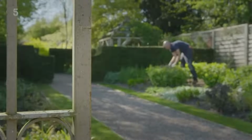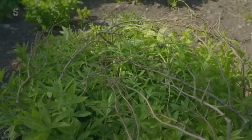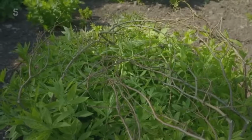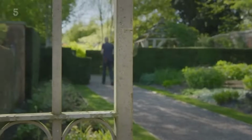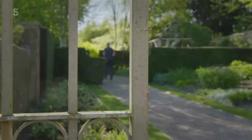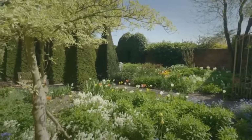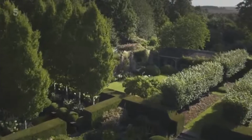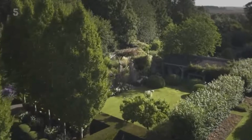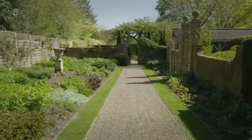I love the idea of using hazel to keep this Veronicastrum growing straight and true, and yet still looking as though it's unsupported. It's just one of many clever tricks Phil uses to help make this garden look effortlessly beautiful. As the days lengthen, there will be many visitors like me looking forward to the promise of summer.